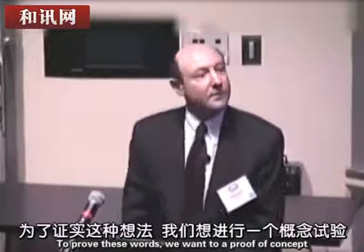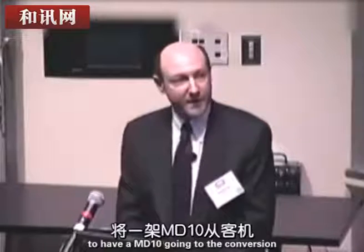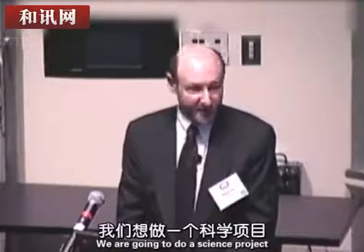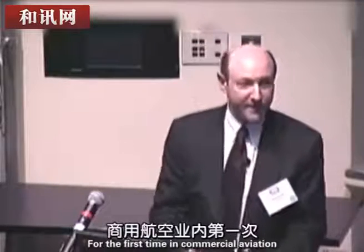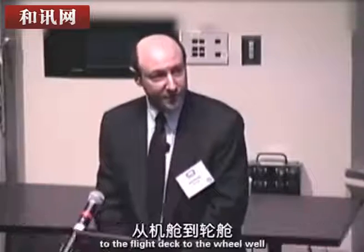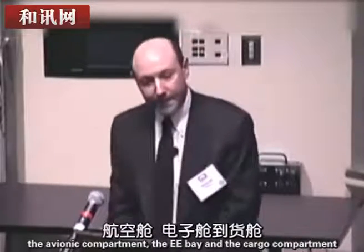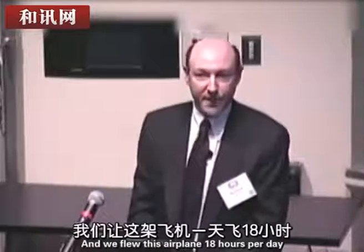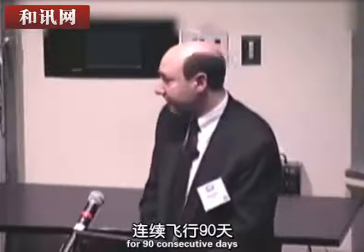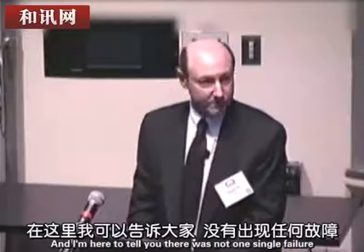To prove that this worked, we wanted to do a proof of concept, and we picked one of our good customers, FedEx, who had an MD-10 going through the conversion from a passenger plane to a freighter. And we got to do a science project. For the first time in commercial aviation, we outfitted the airplane with passive RFID tags in all zones: the flight deck and the wheel well, the avionics compartment, the EE bay, and the cargo compartment. And we flew this airplane 18 hours per day, multiple flight segments per day out of Memphis, Tennessee for 90 consecutive days. And we also left the tags on for 1 year. And I'm here to tell you there was not one failure.